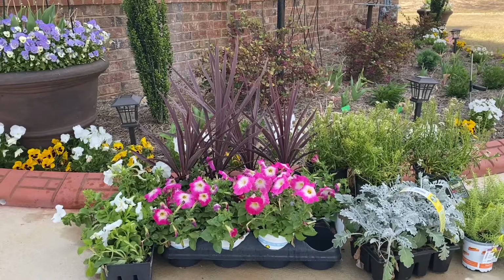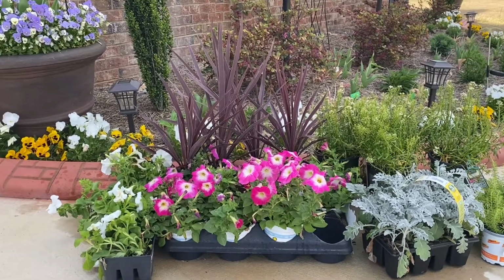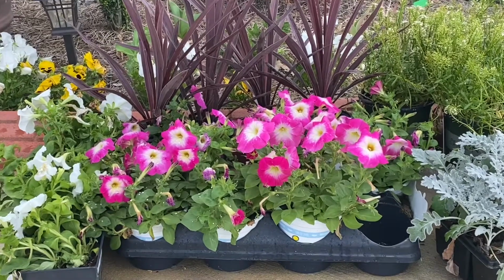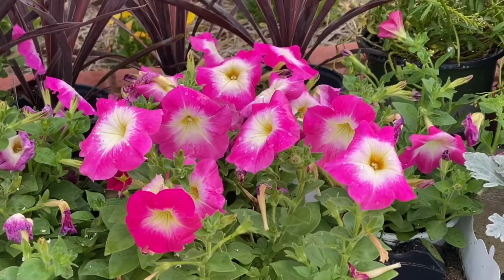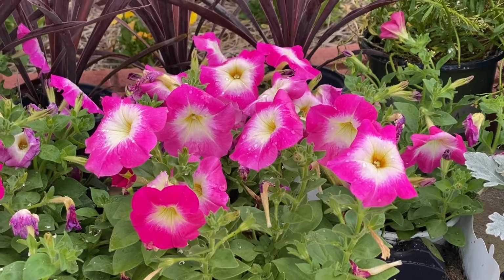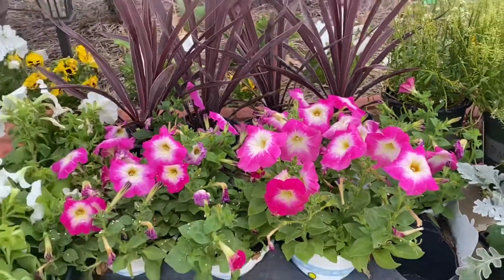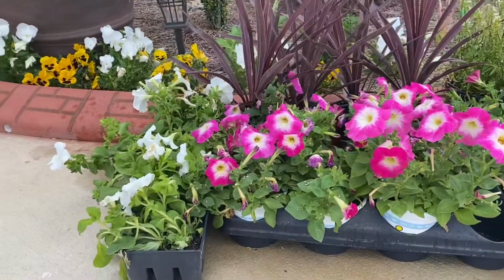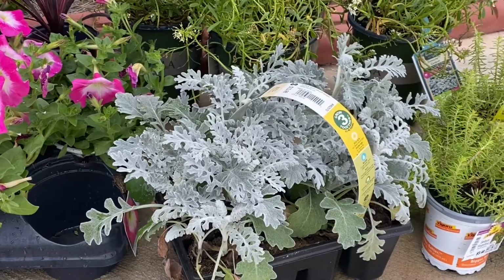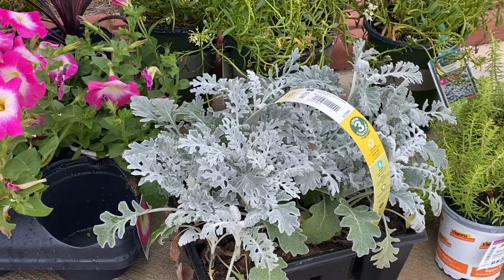In addition to the cordyline, what you're seeing in the front here, the pink with the white center, that's petunia. I think that by itself in a pot will be very dramatic. What I also have are these white petunias. In the front I have this Dusty Miller, and I believe that will be a really nice contrast.